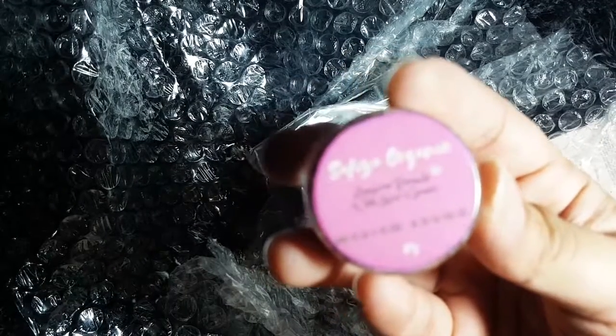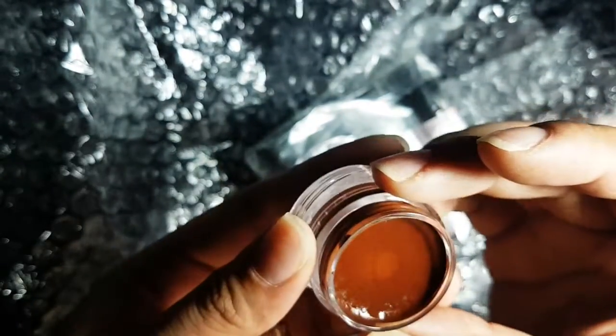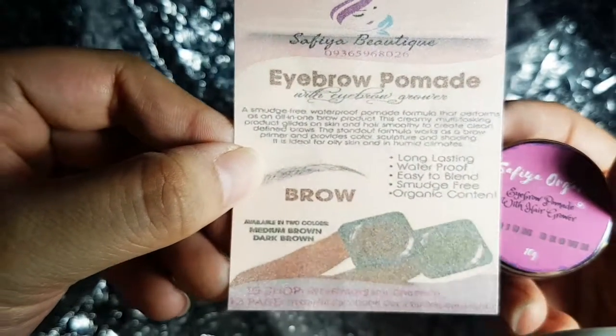Organic eyebrow pomade with hair medium brown. Oh, nice. I like. Watch natin siya. Ooh. Can you see that? Lasting, waterproof, easy to blend, smudge free, and organic content.